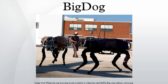It is capable of traversing difficult terrain, running at 4 miles per hour, carrying 340 pounds, and climbing a 35-degree incline. Locomotion is controlled by an onboard computer that receives input from the robot's various sensors. Navigation and balance are also managed by the control system.